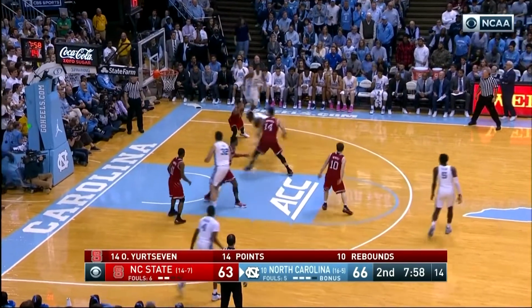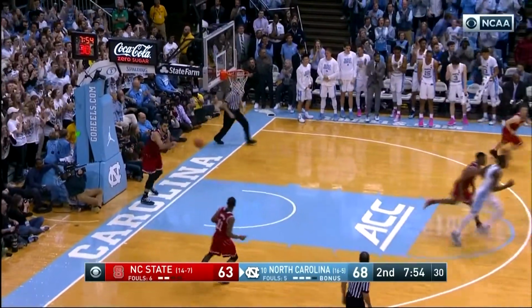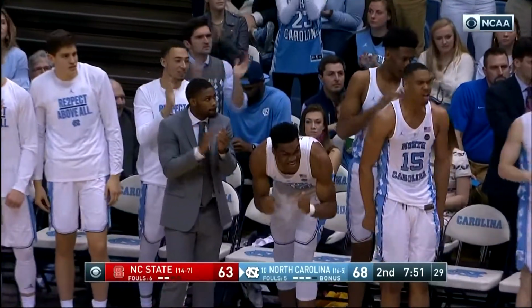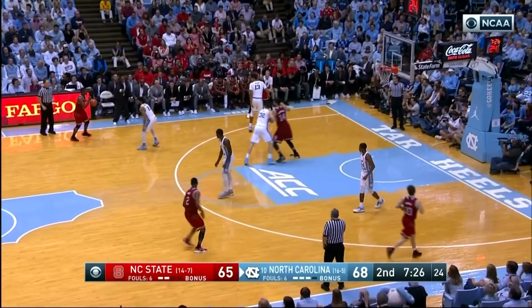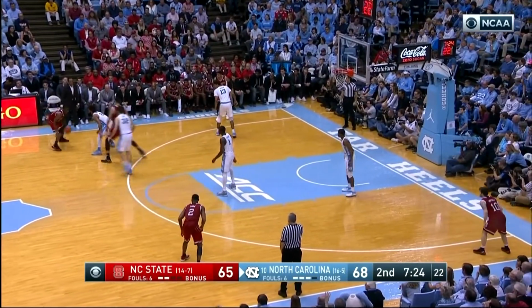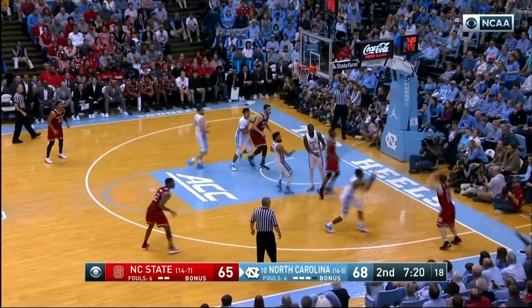Pinson crosses over Yurtsevin, and he keeps on coming. 20 for Pinson. Every time you think the Wolfpack, Clark, is going away, they punch back. Yep. This is a feisty team under Kevin Keats. No doubt about that. Good look. Beverly.